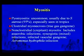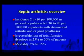Passing now to some deeper infections. Myositis is uncommon. Pyomyositis, pus in the muscle, is usually due to staph and is rare, uncommon in this country. Gas gangrene is clostridial myonecrosis, but other organisms can cause a myositis as well, as indicated here: Aeromonas hydrophila, our friend, and non-clostridial anaerobic infections and mixed infections, so that if you have someone who's got a gas-forming infection, it might be something other than that. And I think we talked about necrotizing skin infections the other day, and I'm going to talk about them a little bit in the last lecture on infectious diseases emergencies.